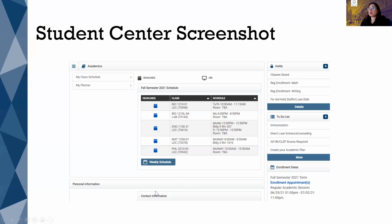Now, there's also a contact information area. I purposely left this out, but you want to make sure that you're always updating your contact information, like your address, phone number, and email. You need to be checking your Cal Pipeline email. Email doesn't matter as much, but your address and phone number definitely do.